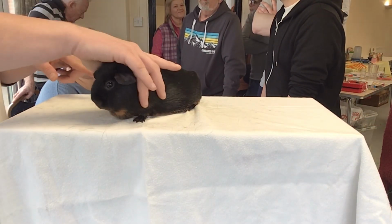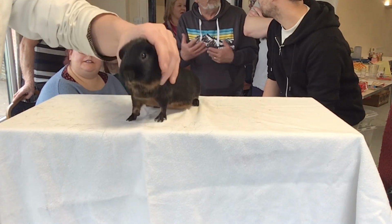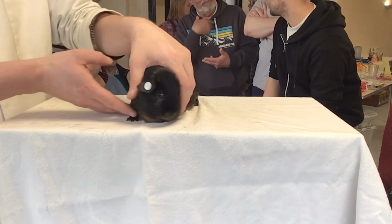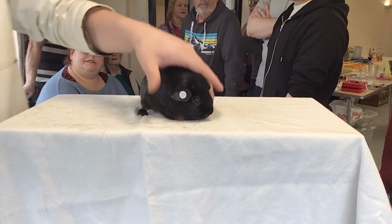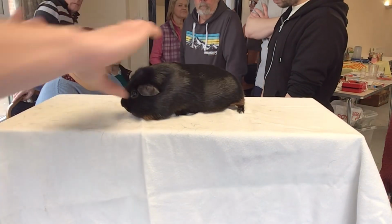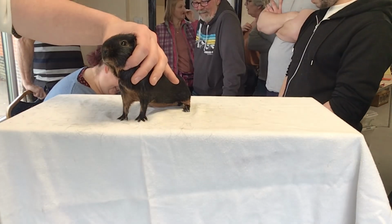I was really taken with the black tans. The adult stood very well, had a great presence on the board. The belly wasn't as rich as I'd like, but it was very good. Just a well-balanced cavy, and I thought this was going to do particularly well until I saw the baby.